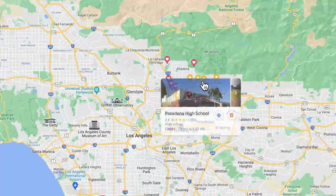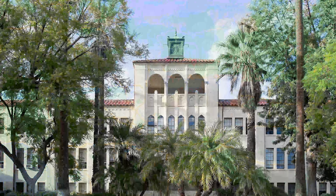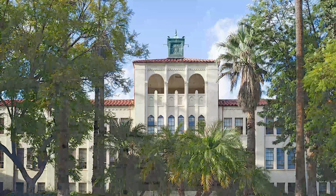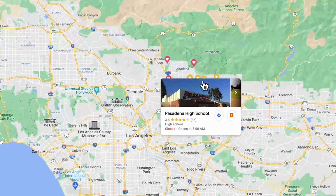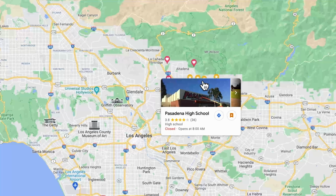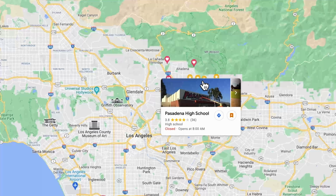And let's pop over here to Pasadena High School. Pasadena High School is number 299 in college prep schools in all of LA. It's grades 9 to 12. There's just a little bit over 1,800 students. Their student to teacher ratio is 22:1, and they're very proficient in their academics and their college prep.